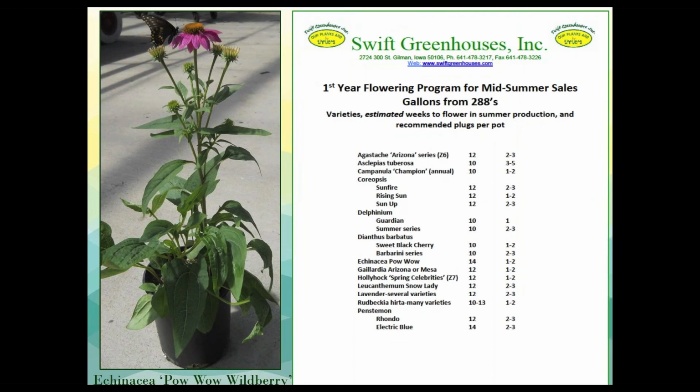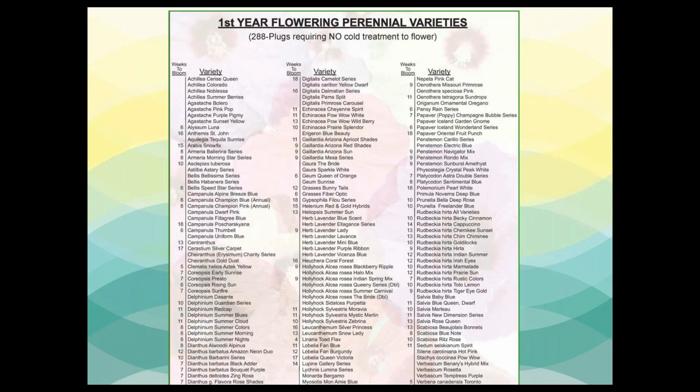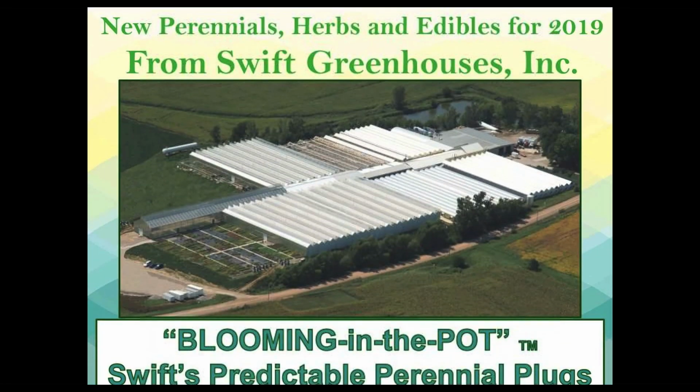On our website, I know Scott mentioned earlier, we're trying to get more information on there so you guys can have access to it. One of the things that we want to continue to develop is our first year flowering program for midsummer sales. Again, these are 288s that are put into a gallon. Some of them, there's going to be multiple plugs per gallon, and if you follow the grow weeks on that, that's kind of the expectation of when they should be in color for you. And again, we're going to be expanding this list here. Every year, it seems we add new varieties that are going to be first year, trying to develop more selection for you guys, and having that available for you as well on our website.